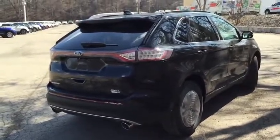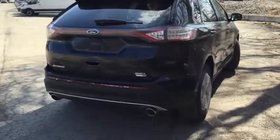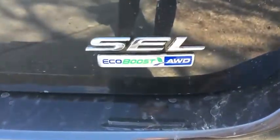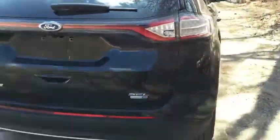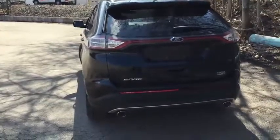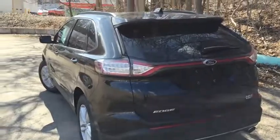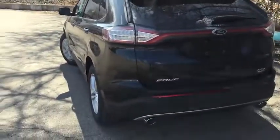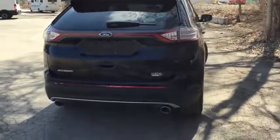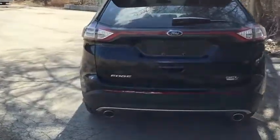It is one that is in the color tuxedo black. It is a SEL all-wheel drive. This specific one here has the 2-liter 4-cylinder 245 horsepower EcoBoost engine. And new for this year is that you can get the all-wheel drive system in the 2.0 EcoBoost engine, which you could not in the previous generation Ford Edge.